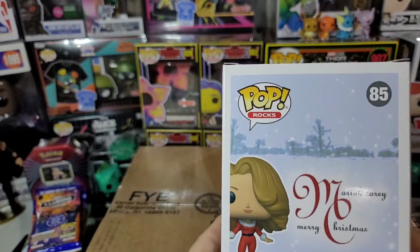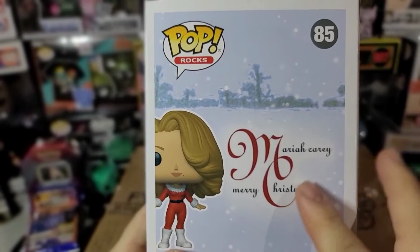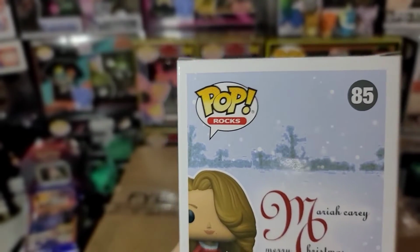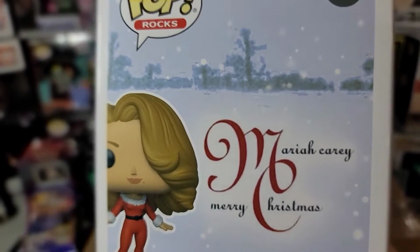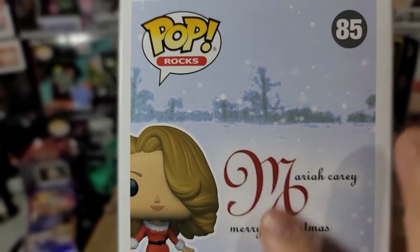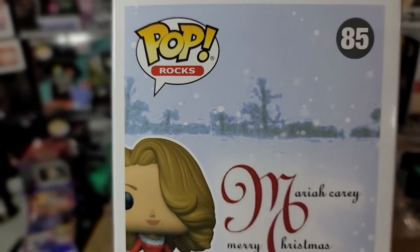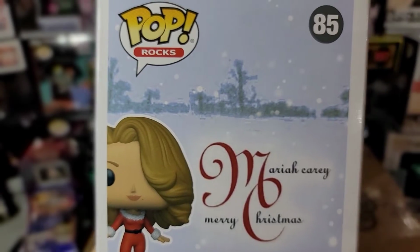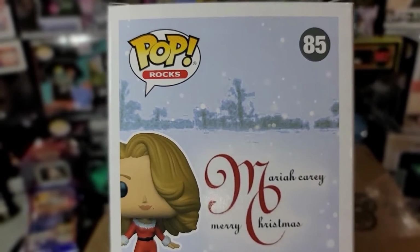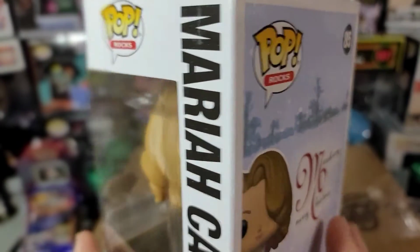I've seen people comment about the artwork in the back where it's very blurry. And yes, we probably can't see it on the camera, but the print is really blurry for her name in the back, which may lead people to think that it's a fake. But the artwork is very blurry. Funko did not do a good job on this one. It was not clear. It's very blurry.